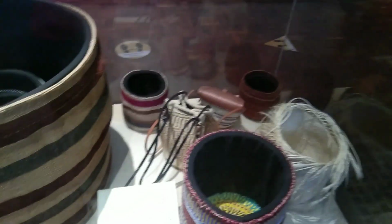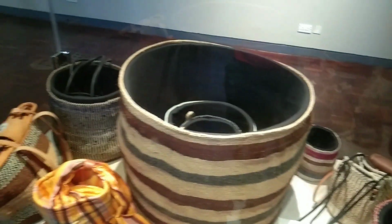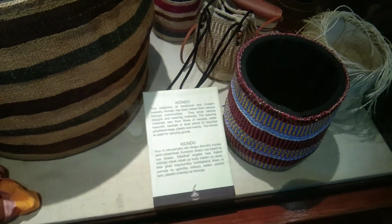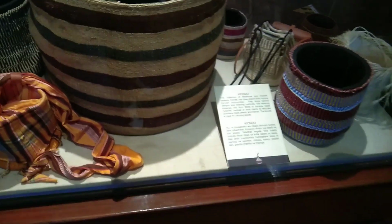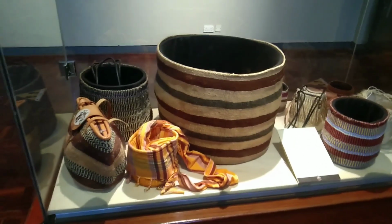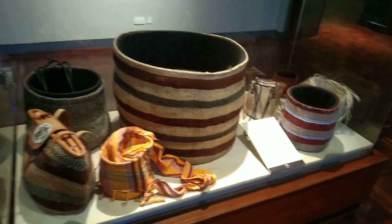And there is this section here where you find the baskets, the kiondos. Let me just tell you the purpose of these kiondos and the uses of this. The kiondos are a collection of traditional and modern baskets. Kiondo has been drawn from the various Kenyan communities. They show various designs and weaving methods. These were used maybe to carry grains, to store grains, and maybe when you walk in the street you will find something like this. Let me show you this.